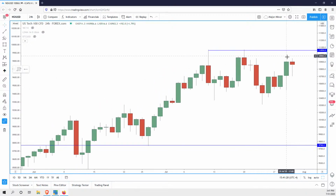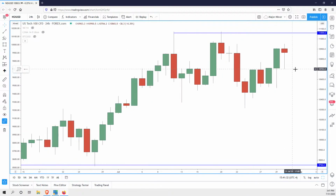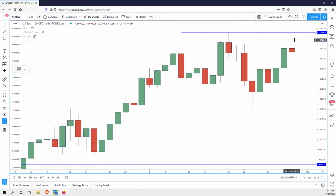All right, this is indecision. This candle, sure, we can sit there and judge the candle. I don't care really too much about the configuration of the candle. What I care about is the fact that we got indecision. Why did we not close strong? Why did we not push these highs? Now, maybe tomorrow, maybe Monday we will, okay? But this indecision at this area is not a bullish sign.